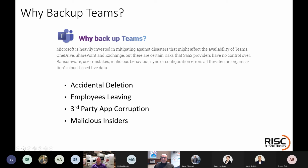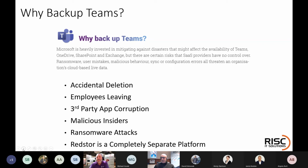Employees leaving, accidental deletion, malicious insiders. There's a whole area of Microsoft security around insider risk management, which I haven't got time to touch on, but again, that's a big area of focus for Office 365. How do you prevent people within your organization from doing things that you don't want them to do? Ransomware attacks are obviously a big one. So if it all goes wrong, how do you get it back? And obviously Redstor is our solution, a completely separate platform.